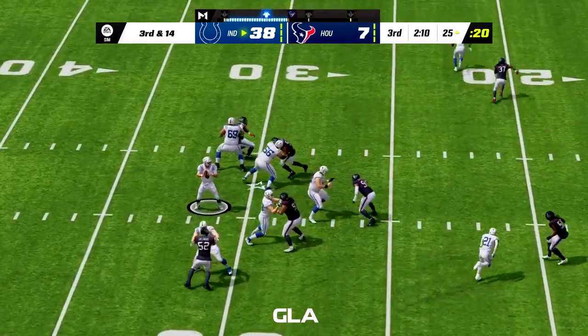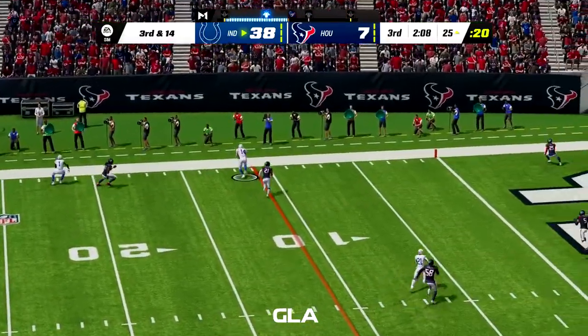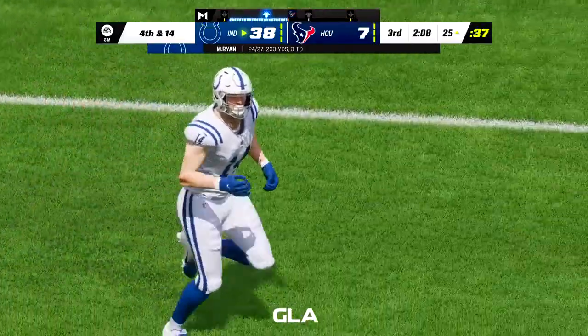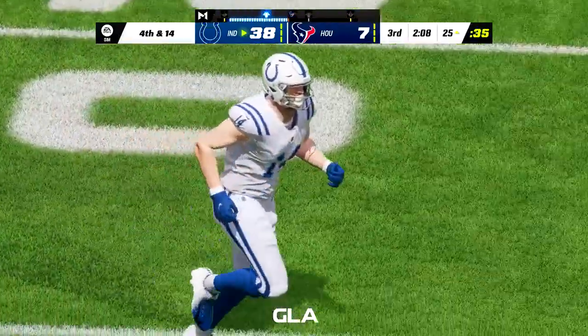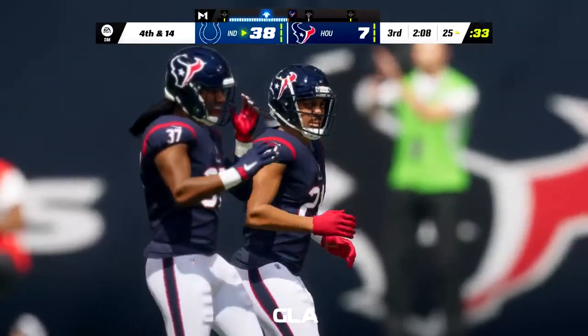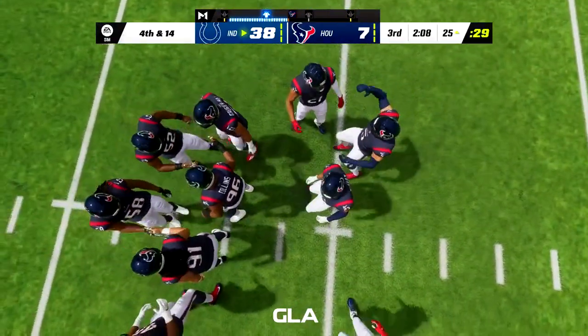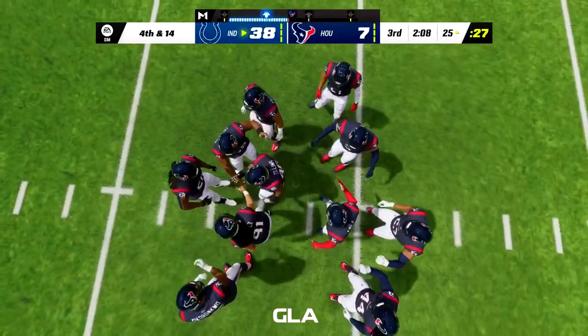Back to throw. And this is going to be caught, but they'll say out of bounds. So it's incomplete. I would describe the way that he's played today as mature. He's already moved on mentally from that incompletion, and he's more than ready to throw his next pass downfield.